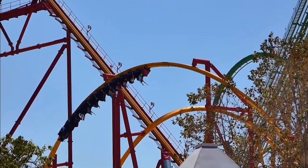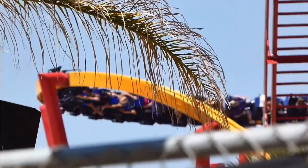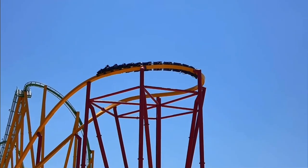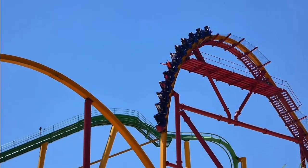That camelback gives great floater airtime in all rows, and you even get a pop of airtime off the turnaround and the mid-course brake run. Another quick point, this ride does not stop at all in the mid-course brake run. It flies through, making the second half super crazy.